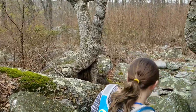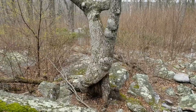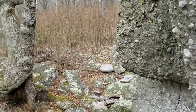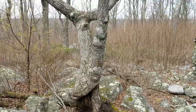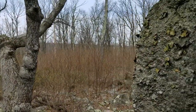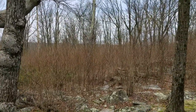All sorts of crevasses. That's a nice little shelter, actually. Huh. Yeah, that is definitely a Titan rock. It's huge. Aliens. I did it. I wonder if Jeff loves Allison.